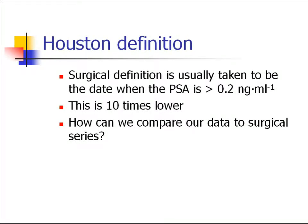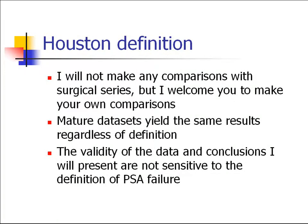However, this is the problem: most people would say that patients treated surgically are usually taken to have biochemical recurrence when the PSA is greater than 0.2 nanograms per ml. That's 10 times lower. So the question that a surgeon would naturally ask is, how can you compare that? Is that fair? Is that reasonable? Well, first of all, I'm not going to make any comparisons. I welcome you to make the comparisons, if you will. It seems to me that we've chosen a definition that fits well with the actual outcomes for patients, and the 0.2 for surgical patients also fits with their outcomes. But anyway, I'm not going to make any direct comparisons.